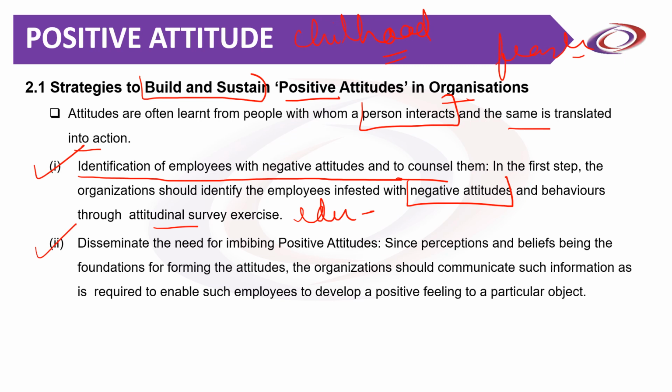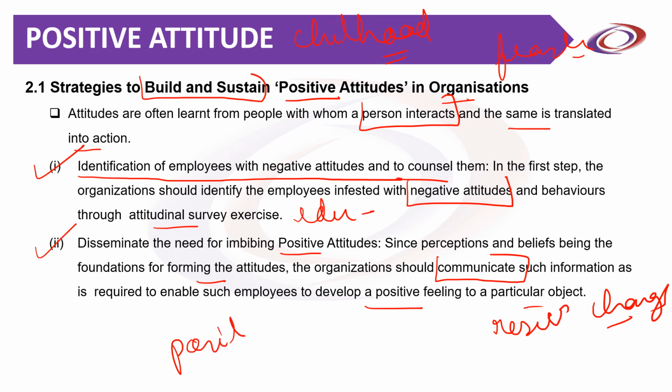Second, disseminate the need for imbibing positive attitudes. Since perceptions and beliefs are the foundations for forming attitudes, the organization should communicate such information as is required to enable employees to develop a positive feeling to a particular object. This is not an easy task for the organizations because human nature generally resists change. They do not want to change their attitudes. However, organizations need to employ feasible and suitable interventions to overcome this resistance. This can be achieved through positive measures, that is, through persuasion, education, reward, or even negative measures. There are positive measures and then there are negative measures like reprimands and punishments. So these two methods can be used.